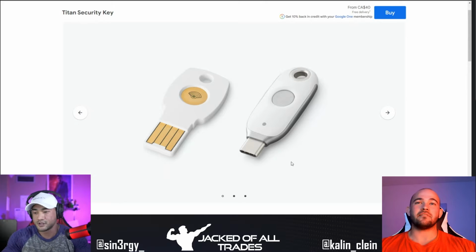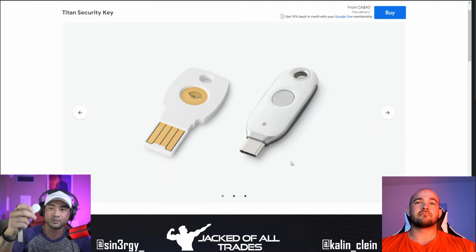So what happens is once you activate this thing, if you go to a new computer and you try to log into your Google account, you can't. It'll ask you to provide this device. If you're trying to log in from your phone, you Bluetooth it. It'll be like click the button. Or if you try to log in from a computer, it'll be like click the button or plug it in. Either way, you have to plug it in and click the button to verify that you own this device, to verify that you are the Google owner.